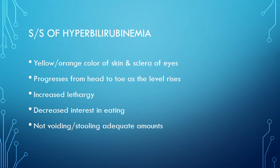Some of the signs and symptoms of hyperbilirubinemia might be a yellow or orange discoloration of the skin and the sclera of the eyes. Usually jaundice will progress from head to toe as the level rises, so it'll start in the whites of the eyes and the head and kind of move down as the level gets higher from head to toe. These infants might display increased lethargy, decreased interest in eating, and they may have decreased voiding and stooling.